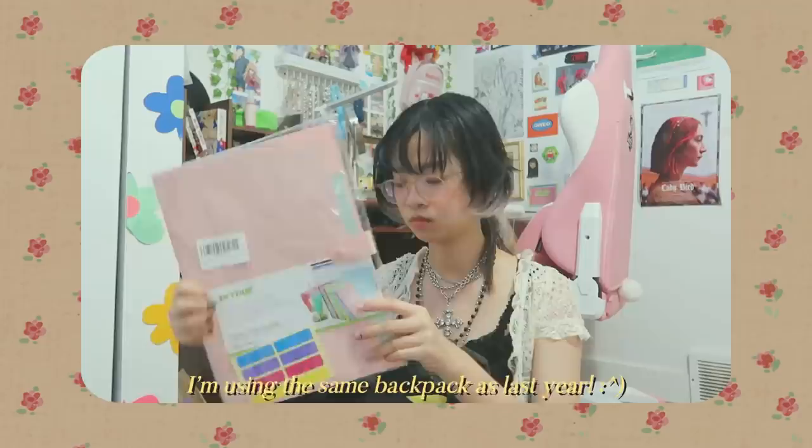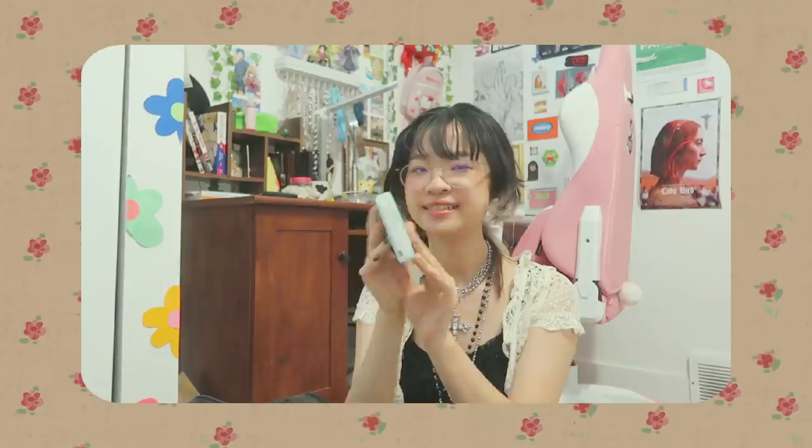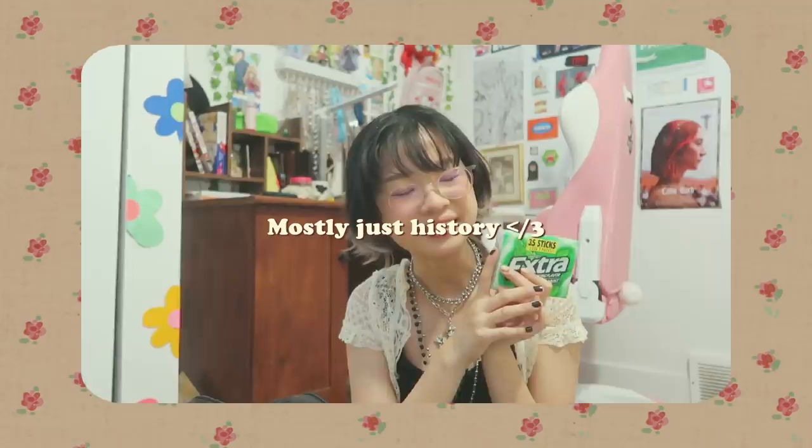I forgot to show this, but I also got this ginormous pack of gum. I don't know if this is a flavor I like, but I got a huge box of gum because, you know what kids, sometimes I get a little sleepy in my classes and gum helps me stay awake.